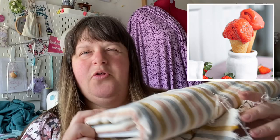If I'm right, it's the Susie linen from Merchant Mills, 100% linen. It is absolutely gorgeous. This reminds me of the seaside, gelatos, and all things nice for summer. And it needs to be made up.